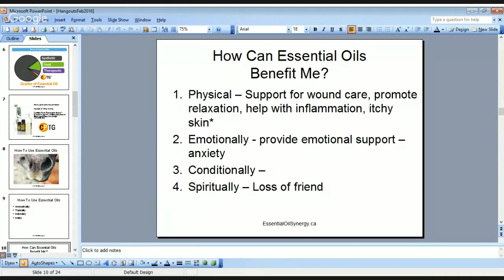So I immediately put it under cold water to get the heat out of it, dried it off, and I put a couple drops of lavender on it. And the lavender just takes away the burn. Lavender is known for helping burns.